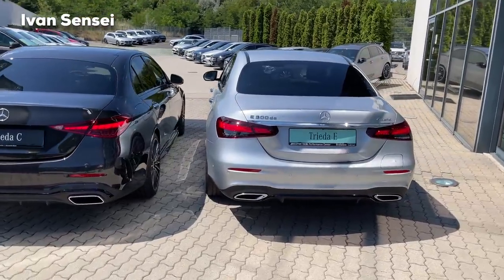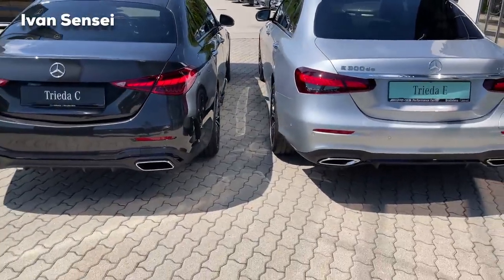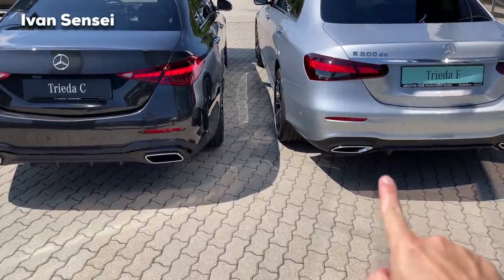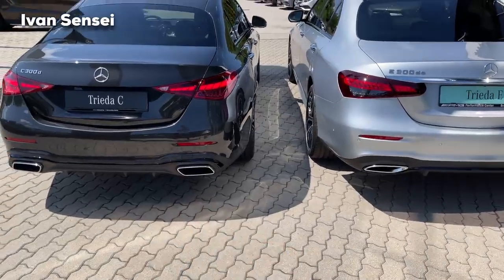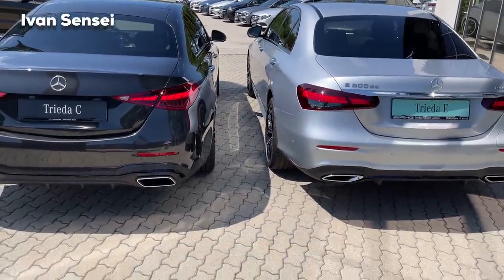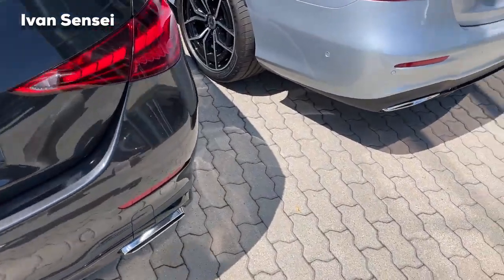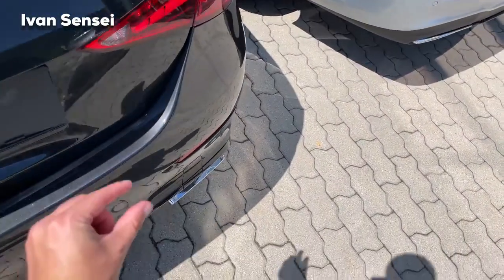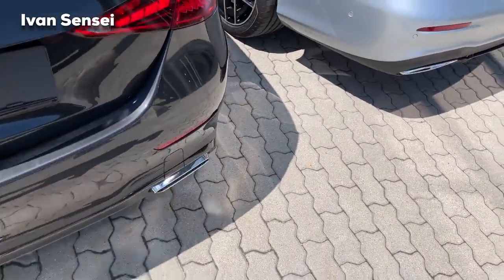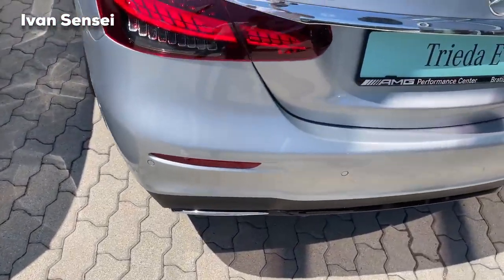Also the exhaust tips, as you can see on the E-Class, are more angular, more sharp, and these are more squared. They are also larger on the C-Class than on the E-Class. They also stick out a little bit more on the C-Class, as you can see, and on the E-Class they stick out a little bit less.